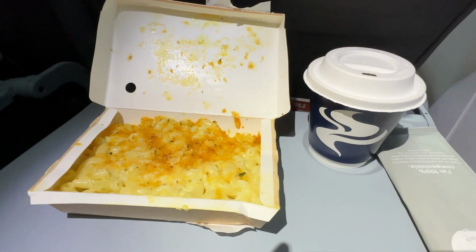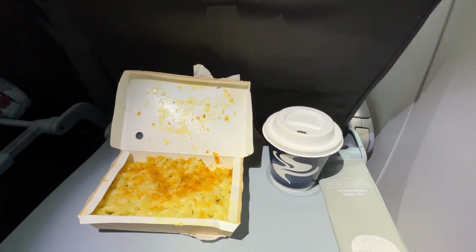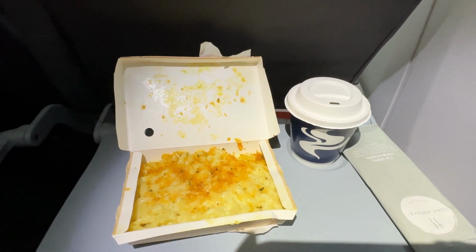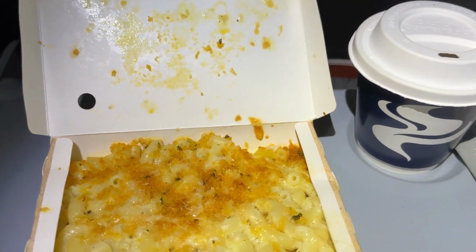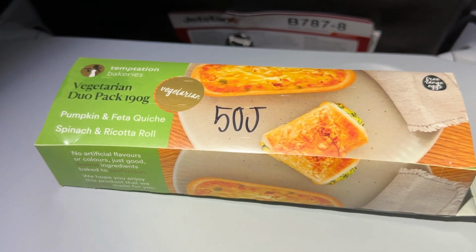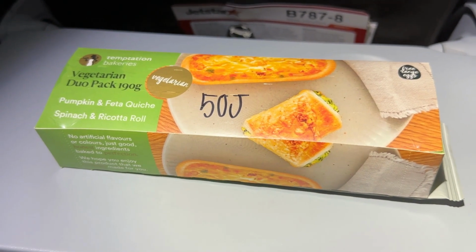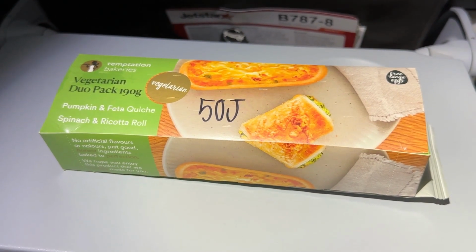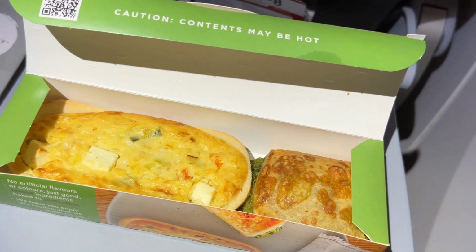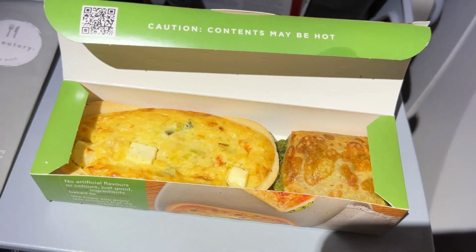Pre-ordered meals got served first. The first meal I got was the mac and cheese, which was fine and tasty, but not very large in portion, and they don't really offer any other variety such as greens or fruits. The second meal, prior to landing, was the quiche and roll. I wasn't too hungry and it didn't taste as nice as I'd hoped. Each meal does come with a complimentary hot drink, served along with the meal.